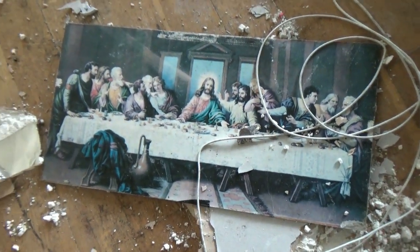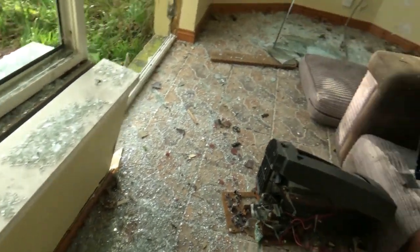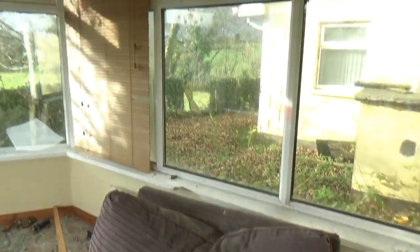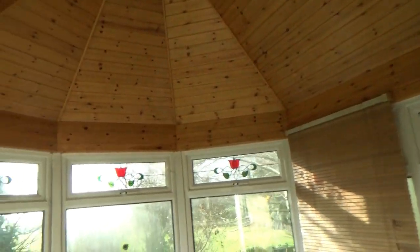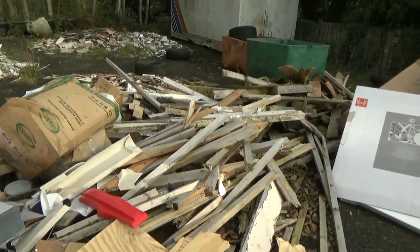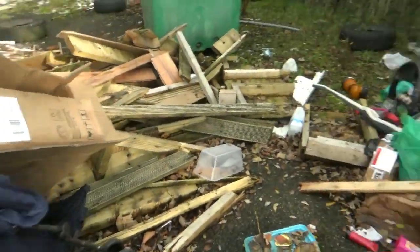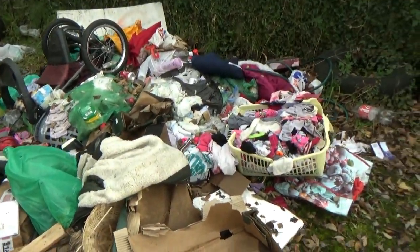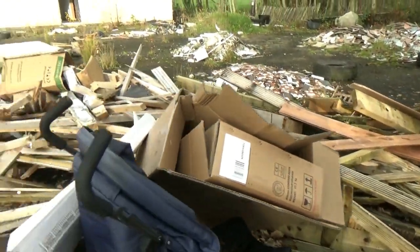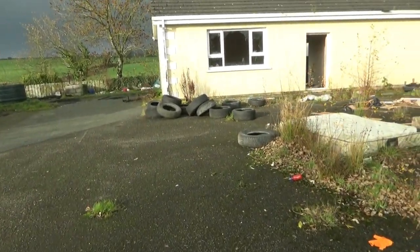Picture of the Last Supper. Even the wall here is broken away. This room was full of furniture at one point. But you can see it was pretty nice way back in the time. All this dumping at the front of the house, it's all new. People just came in and just dump their rubbish here. Tires.